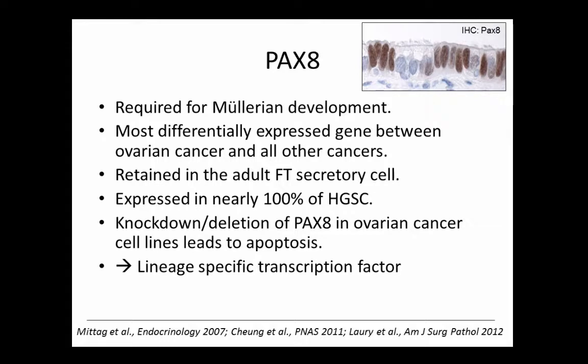And if you knock out PAX8 in a mouse, you block formation of the female reproductive tract. So you get atresia of the uterus and the tubes. Occasionally you get hydrosalpinx of the tubes, but you don't actually form a female reproductive tract. The ovaries are perfectly fine. So it's essential for the development of the Mullerian system.